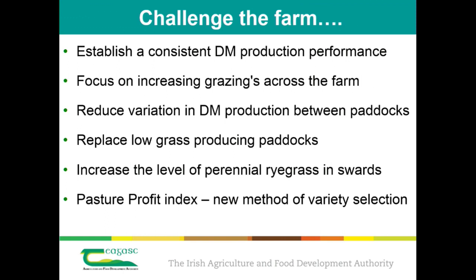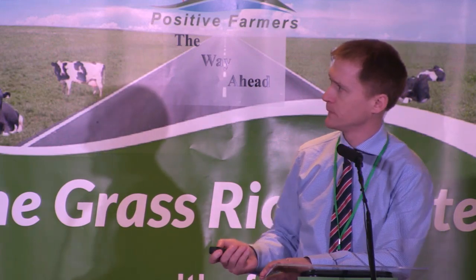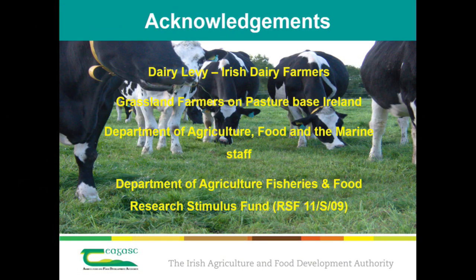So I just want to acknowledge a number of key people here. The dairy levy. Somebody asked about the dairy levy research. Only for the dairy levy you wouldn't have the Pasture Profit Index. Grassland farmers and pasture base, this is now one of the major parts of our research program in Teagasc and the grassland side of things. We're getting more and more good data from farmers, and that's real data that everybody can relate to, and it's very important. Also, the Department of Agriculture funding a number of studies in this.